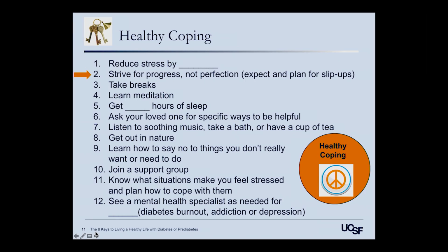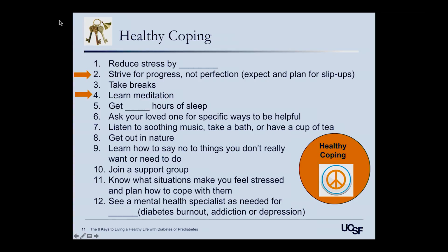If we look at the bigger picture, striving for perfection is a setup. So you want to be able to strive for progress. Diabetes control is an oxymoron. It's so difficult, and it's a setup, because then the finger's pointing back. Oh, you didn't do this and you didn't do that, and you want to try not to let that run away and take over the efforts that you're making. So learning meditation can also help calm the mind and deal with the anxiety of all this, and it actually helps with diabetes and lowering glucose levels as well.